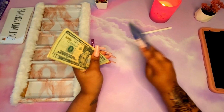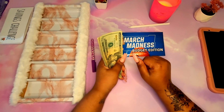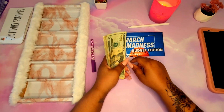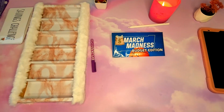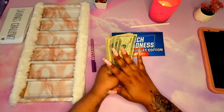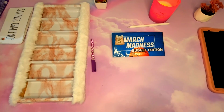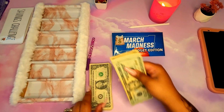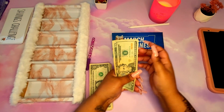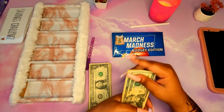See how much we have in our March Madness, and they said that they're gonna release the iPad mini in April, so we're gonna see what I do, or I might just put this in debt. Like that would be a good idea too. Okay, so I just separated them because it was a little bit too much for my hand.